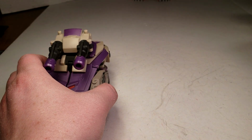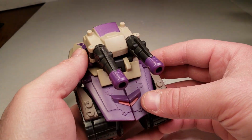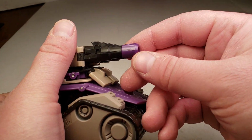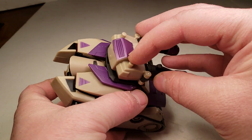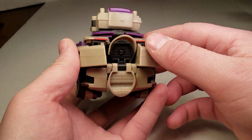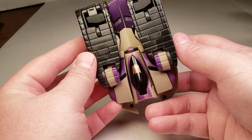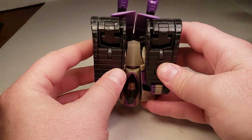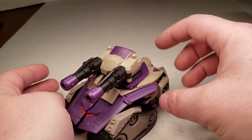Keep in mind, this is a Voyager. And very cool. Now you get the painted plastic here. Paint on the tips of the barrels, which is nice. You got that metallic paint up here that shows. And very nice. Just looks all in all, you can see the construction is really nice. There's really no hollow bits, except for in between here. But if they had figured out a way to peg that together. But these were made to transform fast.